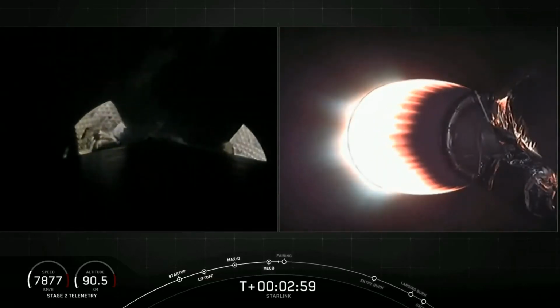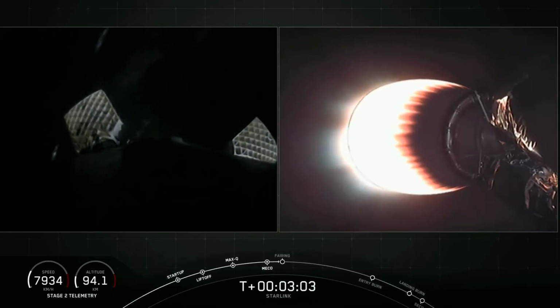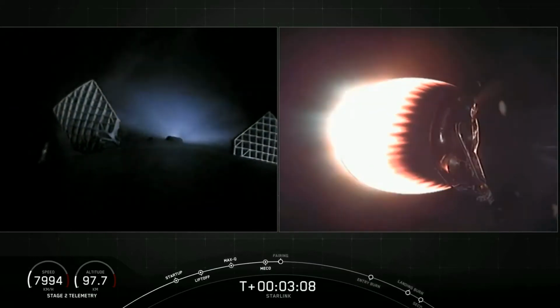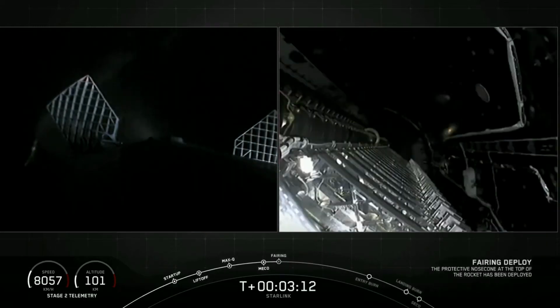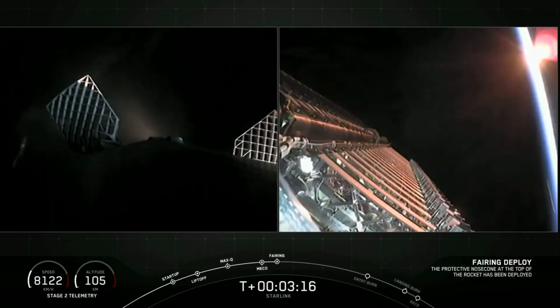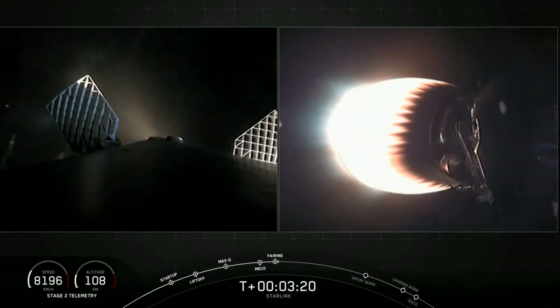First stage being on your left screen. On your right screen is second stage with that MVAC engine glowing bright red there. On your left screen, you can see those grid fins deploying on the first stage. Those grid fins help. Fairing separation confirmed. And we just had fairing separation. We had a successful deployment of those fairing halves.